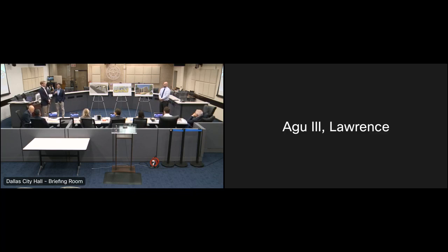And lastly, comment number nine, the panel recommends the team explore a more urban response to the development. I'll reword that one later, and it might go into another comment. So I think, yes, very good.